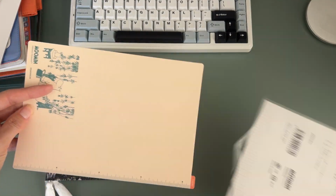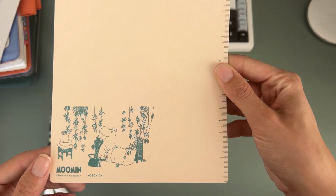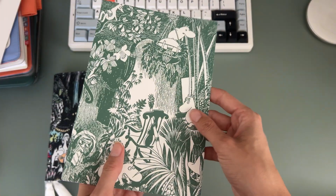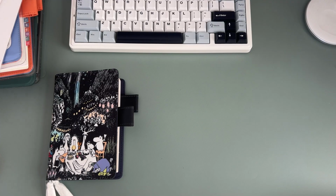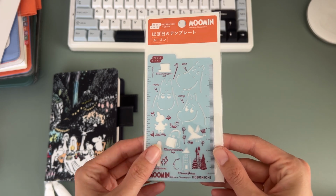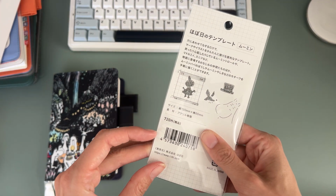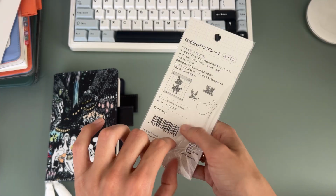So I wanted to have the weeks one in rotation as well. I think the designs for these are just so cute. They actually remind me of the Paddington designs from last year, the kind of sketch drawing on the front. Another part of the Moomin collaboration, I got this stencil. I love his little expressions on the stencil. It's so cute. I honestly wish there had been even more accessories for this collection in the lineup.